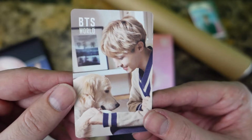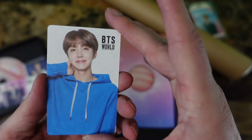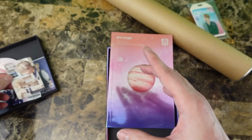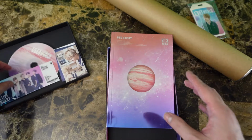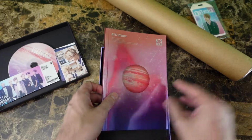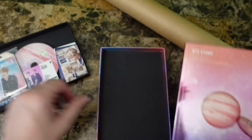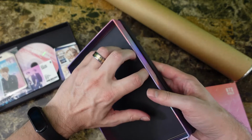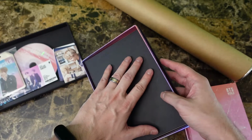Oh, we got J-Hope with a dog. Golden Retriever, my favorite. My mom's got it. Oh, it's got it on both sides. Nice. I got a J-Hope and RM. My bias, J-Hope. And my wife's bias, RM. Man, you can't ask for more than that. Two cards. That's excellent. And then we got the V luggage tag. So, triple threat. Nothing secret under here. No. Just cardboard.